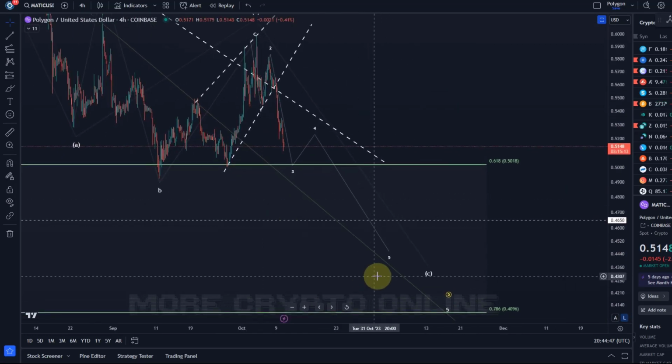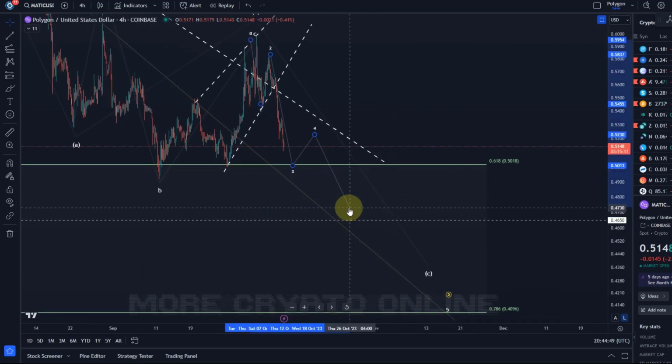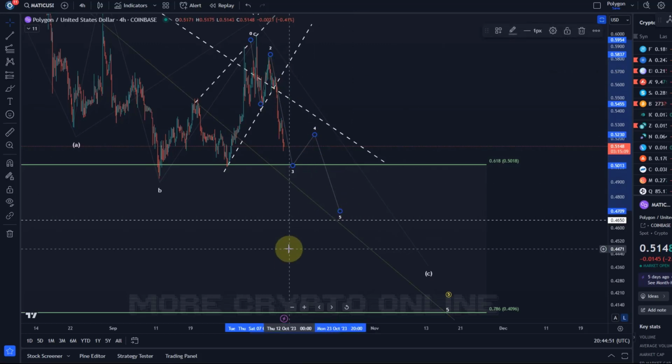And a wave 5. And the thing is, is this 5-wave move all of it? We're going to check that. From previous updates, we still have a target there at 46.5 cents. Eventually, we just need to be watching these levels: 50 cents, 46.5 cents, 41 cents, and watch for potential reactions.